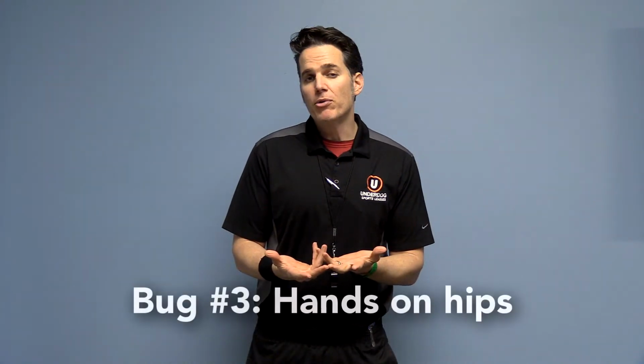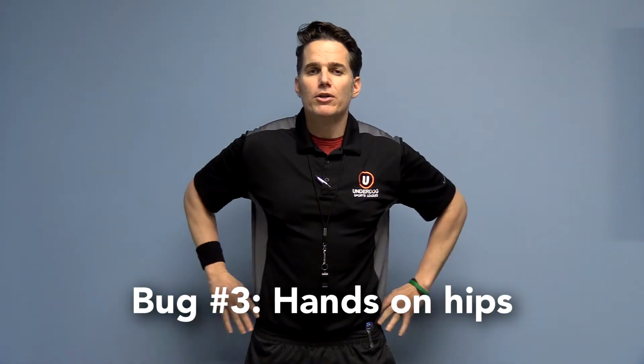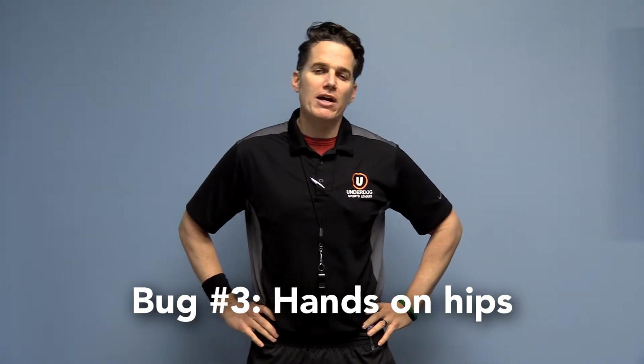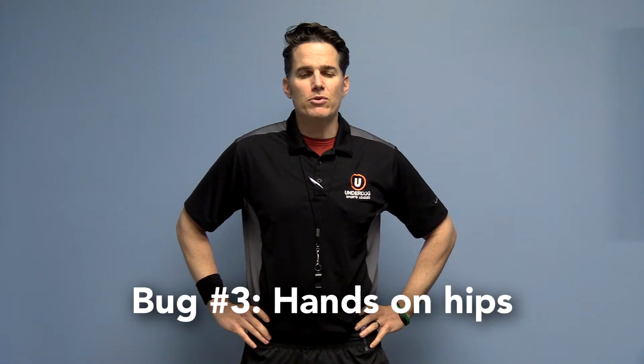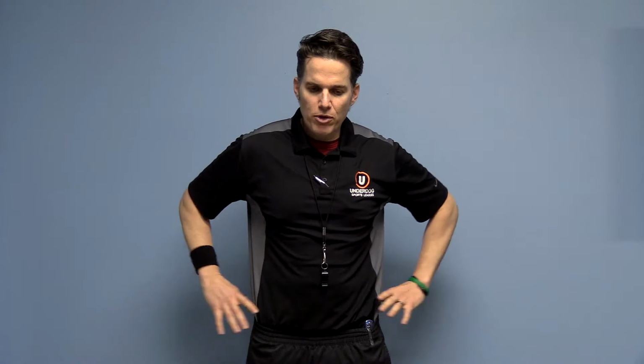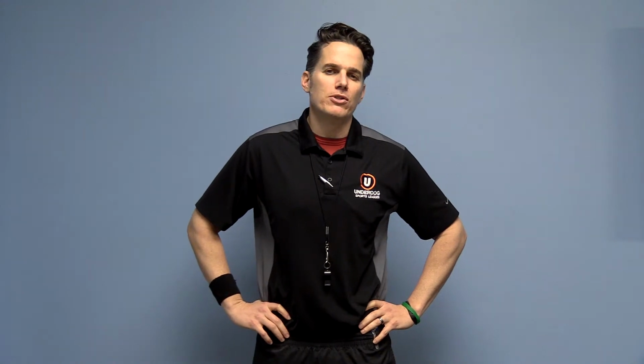Body language bug number 3, putting your hands on your hips. This shows that you're kind of impatient or not really interested in what the person has to say. A lot of times you can have the hips with a turn, and sometimes you can be tapping your foot. So basically anytime you have your hands free, putting your hands on your hips, whether you're tilted like this or just straight up, is not a great position.